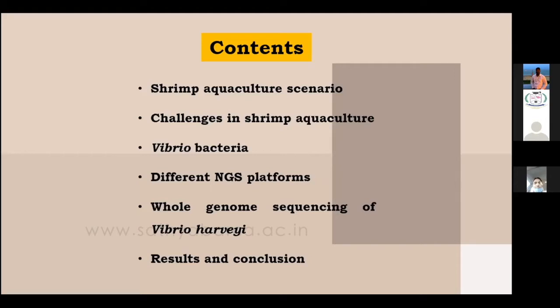Then what are the NGS platforms used nowadays? And coming to the topic, I would take the whole genome sequencing for Vibrio harveyi. In this topic, I would like to talk about various gene prediction methods and what gene functional annotation methods I have to use to characterize the specified Vibrio harveyi. So all the details will be talked about in this topic. Okay. Then finally, results and discussions.